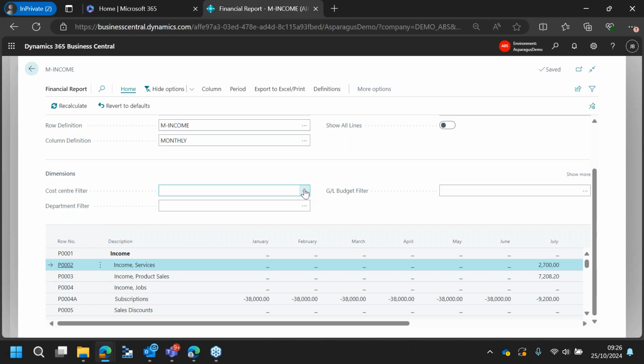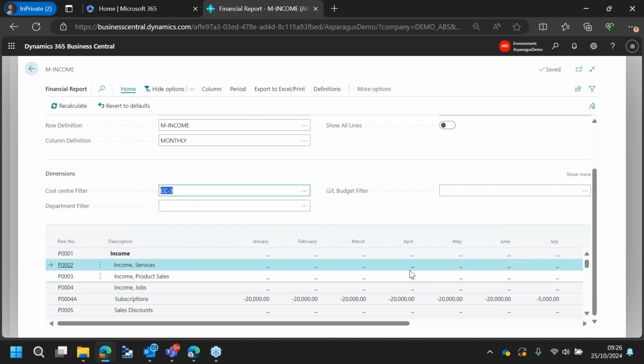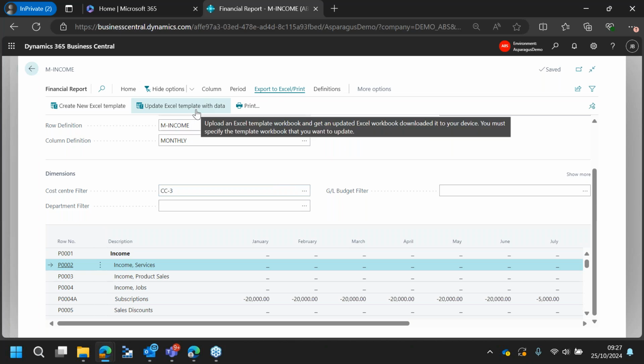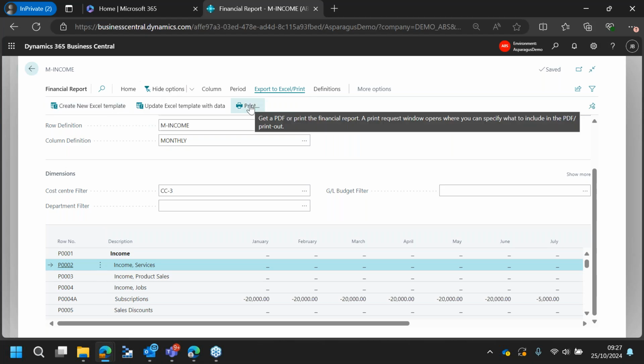And then from here, you also have the flexibility of filtering out by dimension if you need it. Okay, so that's the idea of the financial reports. You also then have the option to either update an existing Excel spreadsheet, okay, so it would create a new tab, or you could just export to a new template, and then you have the option to print.